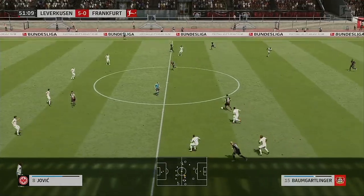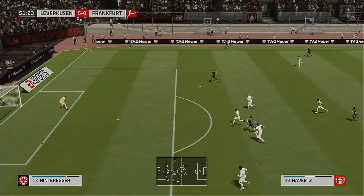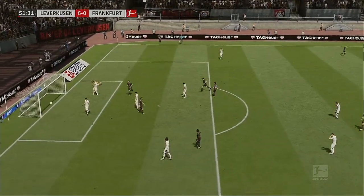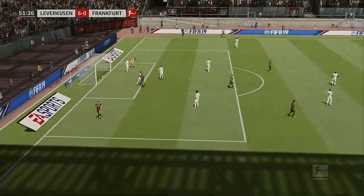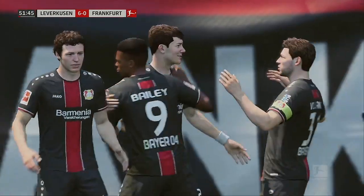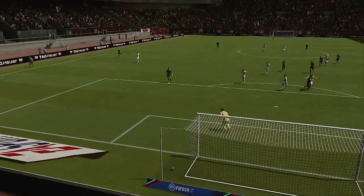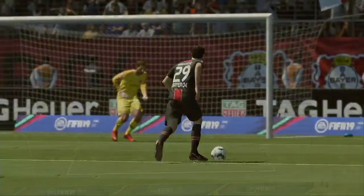Baumgartlinger. Arangis. Guided through. Brilliant pass, can he finish it? Oh, it's a great goal! Well, I wonder whether the goalkeeper will blame himself for this, but it looked a good finish, even though he did get a touch. Yeah, he's getting a few stares off his defenders. They thought he should have done better.